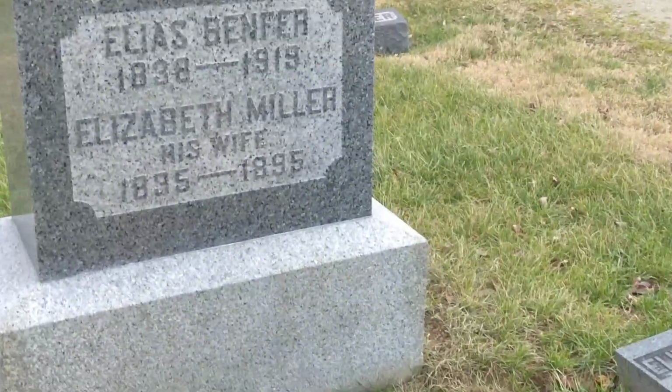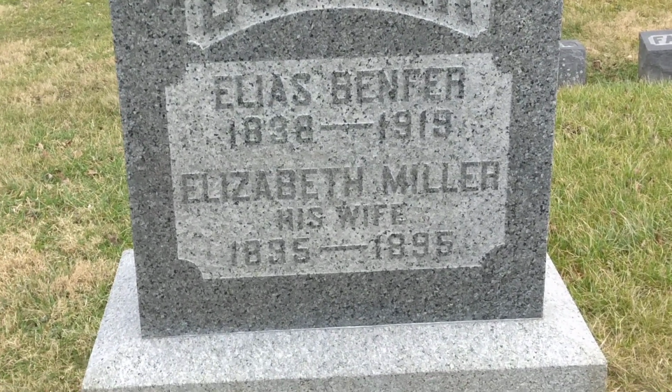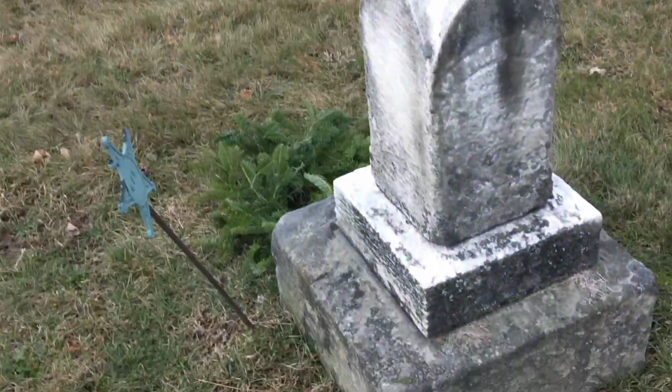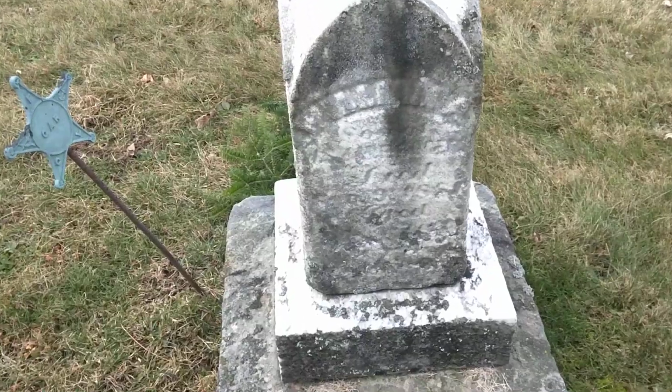Here we have 1895 to 1895 on the bottom, and it's 1838 to 1919 on top. I think that's wrong on the bottom though. 35 to 95, that's right. Here's a veteran too, and you can hardly read it, guys. There's a lot of military in these little graves, cemeteries, I mean. So I try to hit the little cemeteries as well as the big ones.